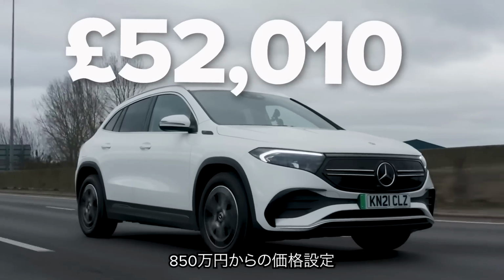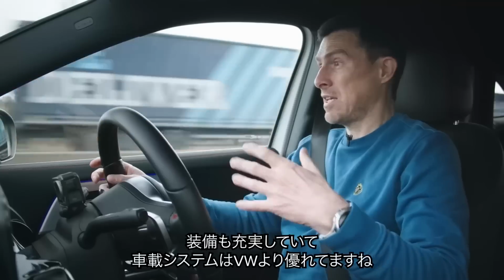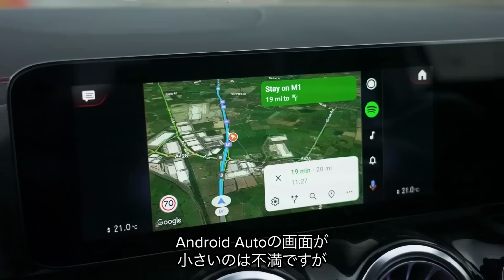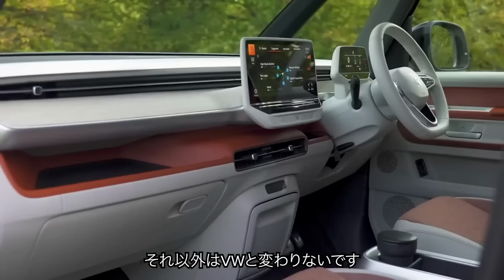It starts at £52,000, and this is the entry-level version. This is what you get for your £52,000, and it seems reasonably well equipped. I prefer the infotainment system to the one in the Volkswagen. The only complaint I have is that when it displays Android Auto, it is smaller. I think you get a bigger screen if you have Apple. The rest of it, though, doesn't feel as special as the Volkswagen.